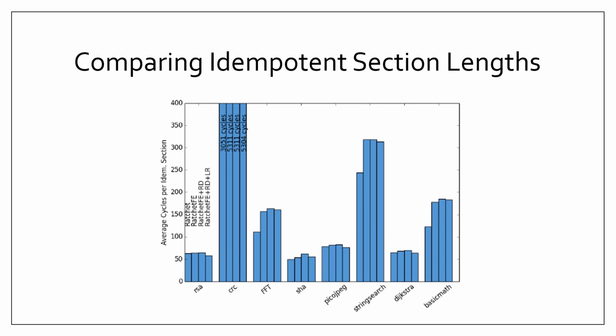This figure shows the average number of cycles per idempotent section break. Programs with shorter idempotent sections have higher overheads. This is because shorter sections mean more frequently inserted checkpoints.